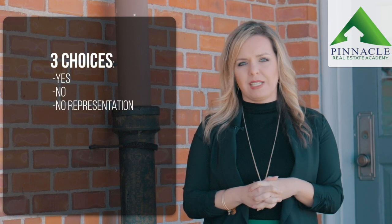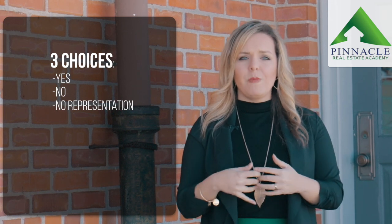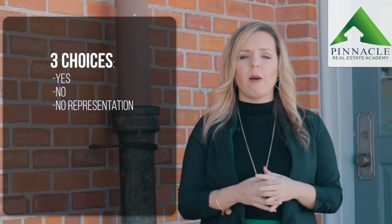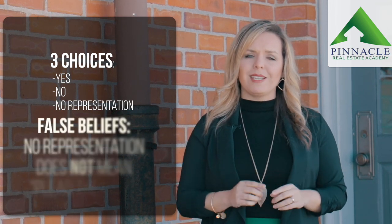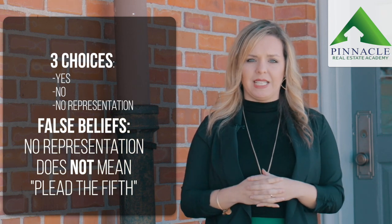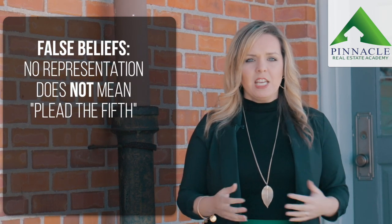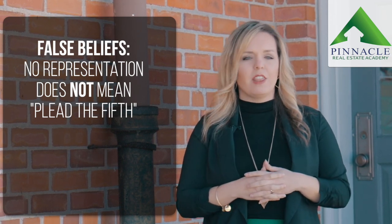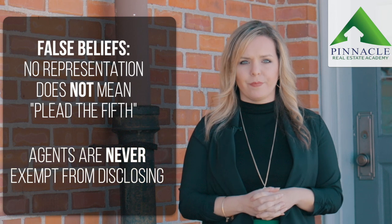With the seller's disclosure, there are 3 choices. You have yes, no, and no representation. Yes means you do know of a problem and you are disclosing it on the form. No means you do not know of a problem and you are saying that there is nothing wrong with that particular topic they're asking you a question on. Your third choice says no representation. No representation does not mean that you get to plead fifth. No representation means I don't have a clue. Okay? So there is nowhere on our seller's disclosure that allows you to plead fifth. There is nothing on our seller's disclosure that allows you to be exempt from telling something that you know.